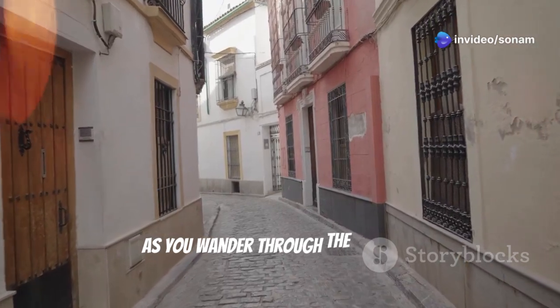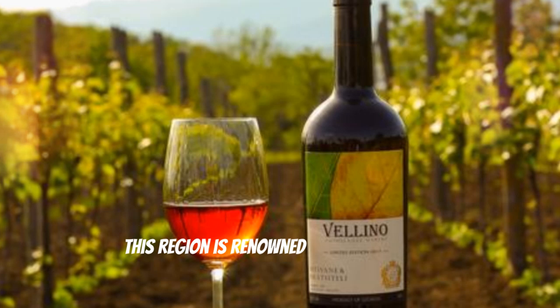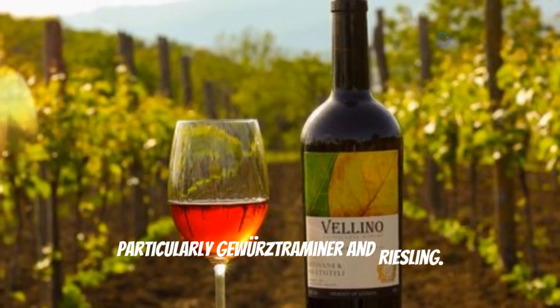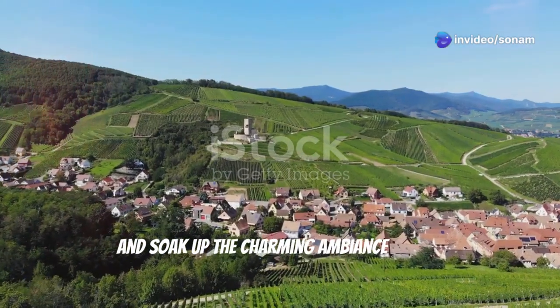As you wander through the narrow, winding streets, be sure to pop into one of the many wineries that line the route. This region is renowned for its aromatic white wines, particularly Gewürztraminer and Riesling. Sample the local vintages, savor the traditional Alsatian cuisine, and soak up the charming ambience of this storybook village.